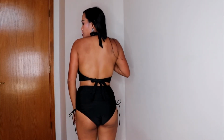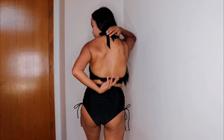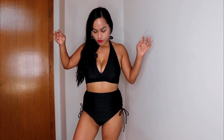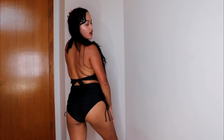Wow. And at the back of this, the style is also adjustable, same in the neck and here. I really enjoy it. See? Oh, nice. Wow.